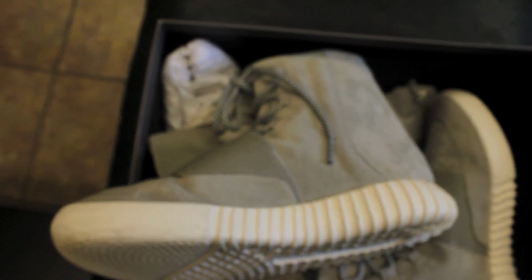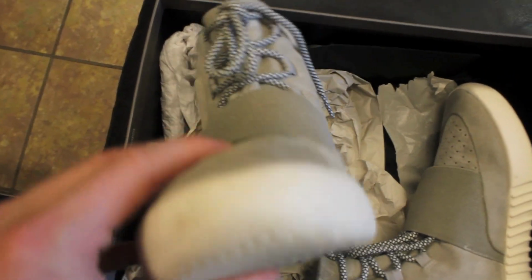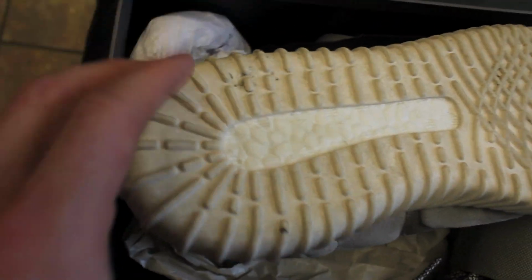I definitely would not pay resale value on it. I signed up for a bunch of raffles all over the world. They're online raffles, but just wasn't lucky enough to win them, but that's all good. Got my Yeezy 2s and I'm happy with that.